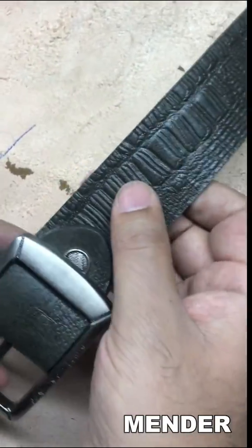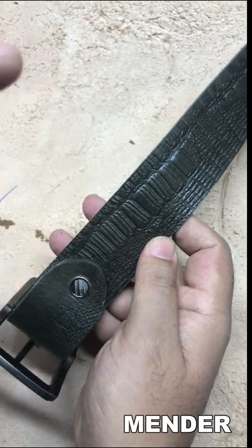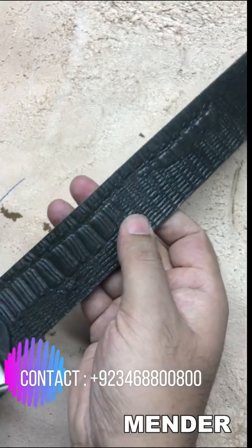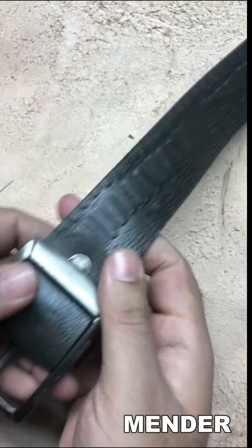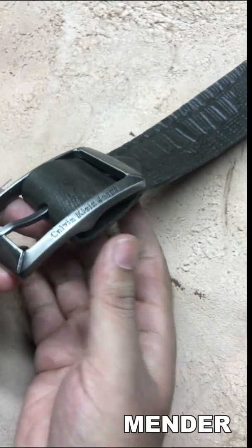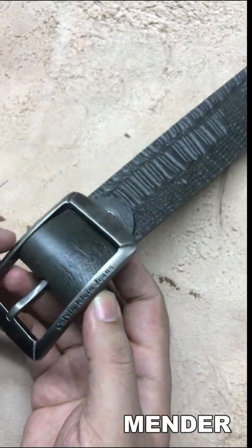We are exporting since 1989 and it's a very unique product only available at Mender, and you can visit our factory outlet to purchase this or place an online order. And a very durable single skin cutting, very durable belt. If you like to collect luxury products, I think this is the right one for you.